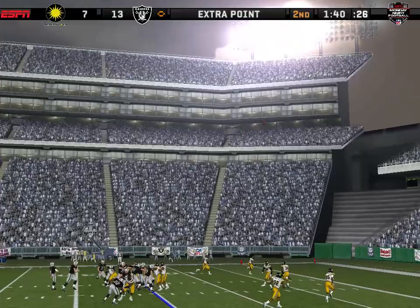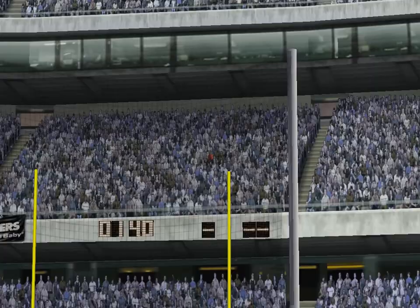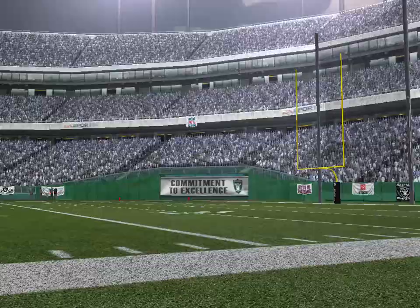The extra point attempt is good. And they'll kick off after that quick touchdown on the return. The offense needs to come out with more intensity this time. They need to stay on the field and make some plays to get first downs.